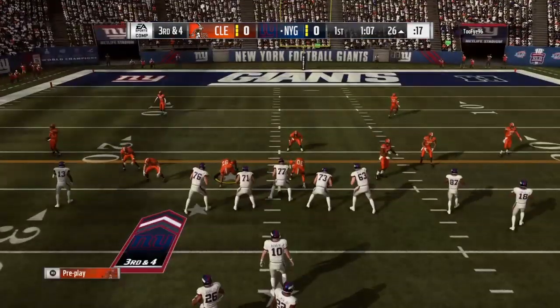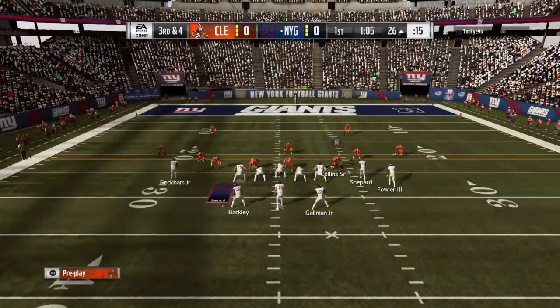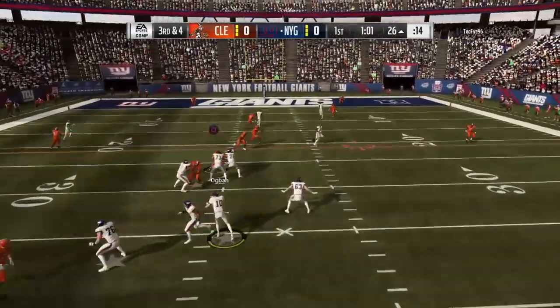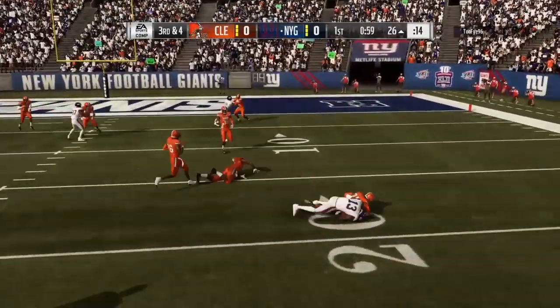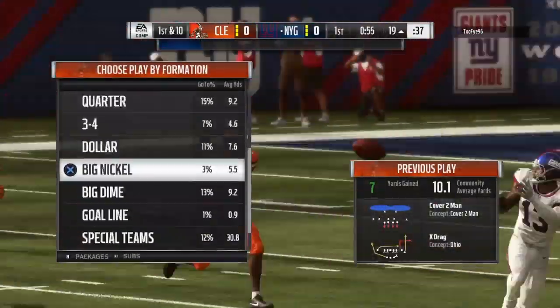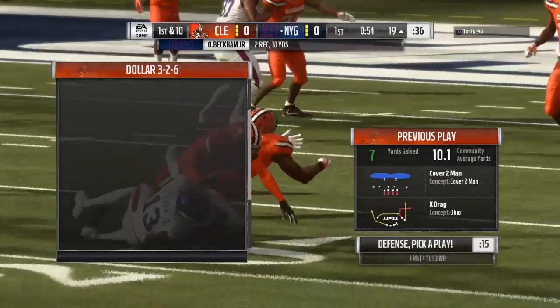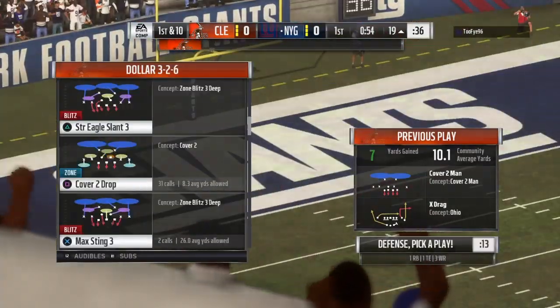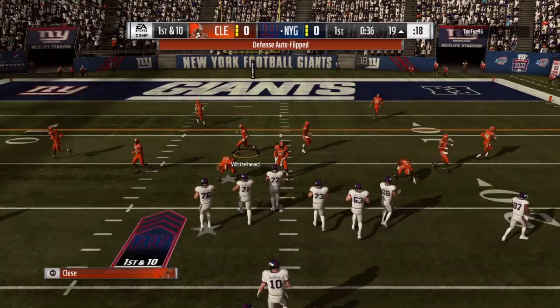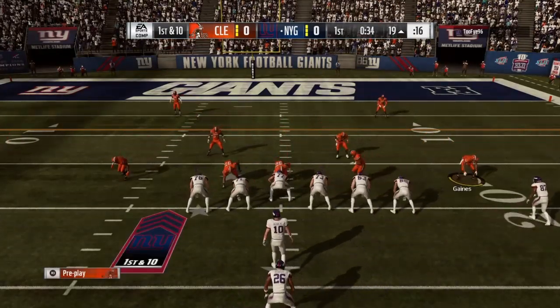Six DBs on 3rd and 4. From the gun, it's Manning. He finds his target, Beckham. And he will have the first down across the 20 to the 19-yard line. Manning able to find OBJ there for a Giants first down. First trip to the red zone for the Giants. 1st and 10 at the 19.